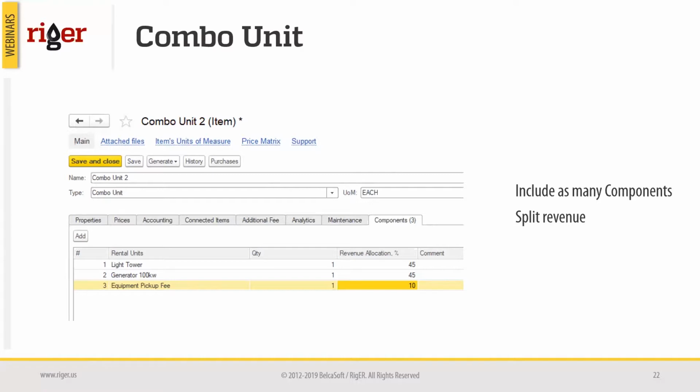So how we set up the combo unit in the system: we create a new item and we select the type combo unit. A combo unit can combine as many components as you need from the existing rental units in the system. So you just list the rental units in the table. You set even the quantity of these units. For example, we need to set 2 particular unit number rental units to this combo unit, and we are also able to set the revenue allocation based on the price of the combo unit.